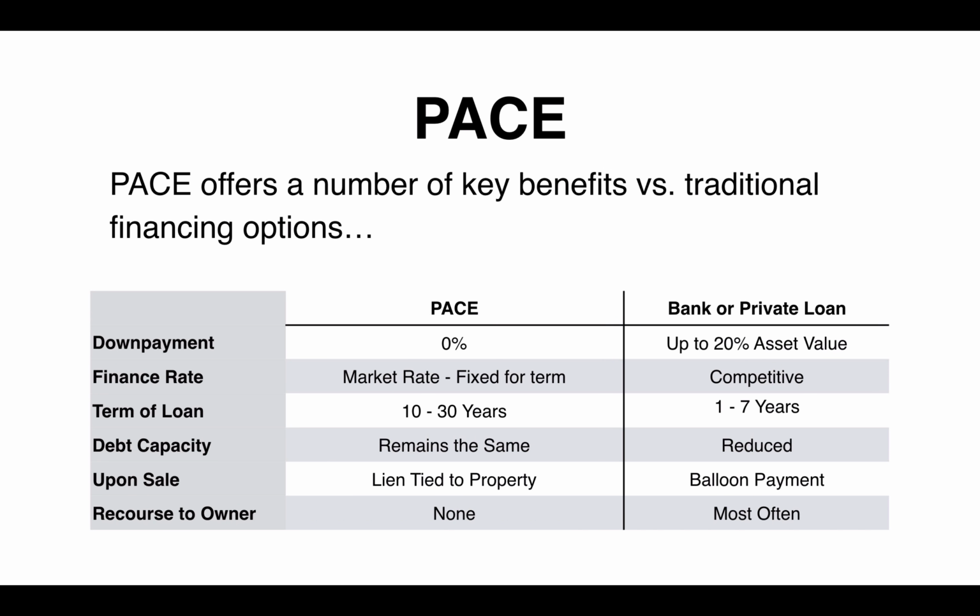Now, PACE offers a number of key benefits versus traditional financing options. With regard to down payment, no down payment is required for PACE. They will fund 100% of total project costs. Unlike a bank or private loan, banks will typically fund 80%, and you're responsible for the remaining 20%.